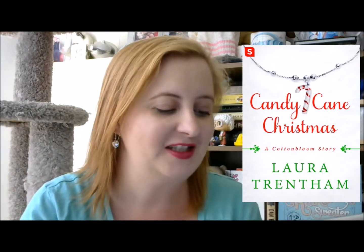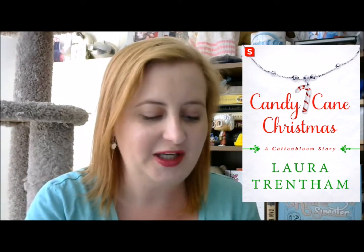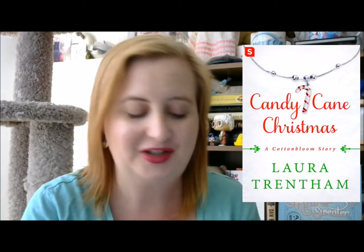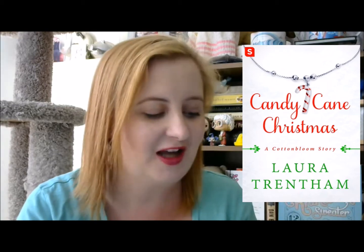The next 2 books are part of the same series, and they're both novellas. And I just happened to come across them. And I think I have the first or second book in this series. So I thought, the novellas, I think that they were on sale or something, so I decided to pick them up. And the first one is A Candy Cane Christmas, and this is by Laura Trentham, and it is book 3.5 in the Cotton Bloom series. Again, this is a contemporary romance series. This one obviously takes place at Christmas time.